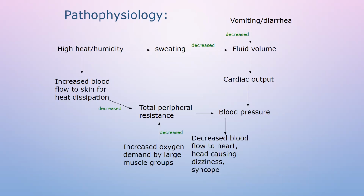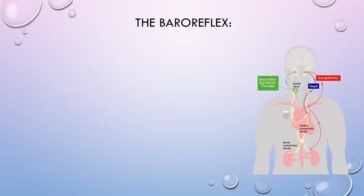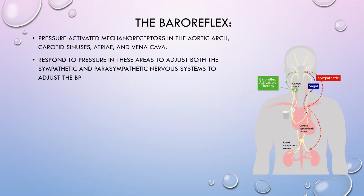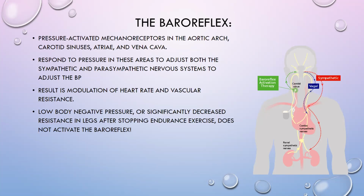Okay. And then your dizziness, syncope. There is a receptor that nature has built in. Nature, unfortunately, didn't count on us running 10Ks and half marathons and half Ironmans and all that sort of stuff. But the baroreflex is nature's way to kind of prevent this from happening. It's a pressure mechanoreceptor in the aortic arch, and it responds to changes in pressure. However, it does not seem to really respond to decreased pressure in the legs. And so when those pumps start working, it doesn't seem to trigger the baroresponse as much.